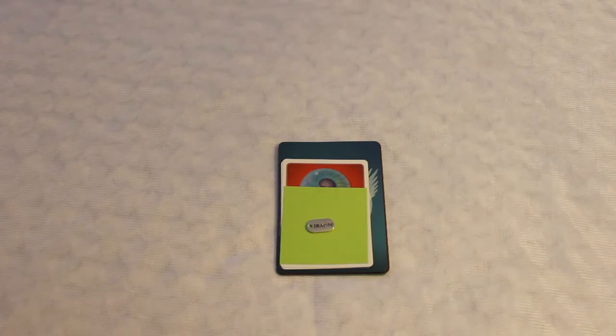I do have the oracles pretty much set up for you guys, and then what we're gonna do, I didn't draw your tarot cards yet. I kind of wanted to wait until the actual pile came up. So we will get started.